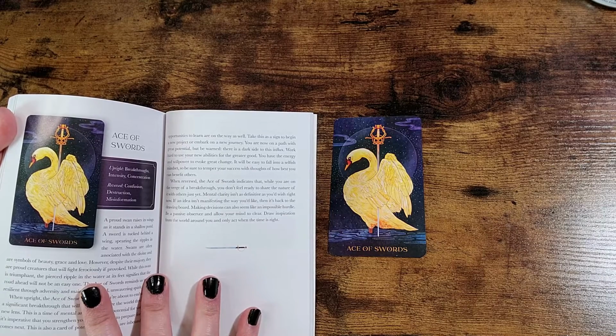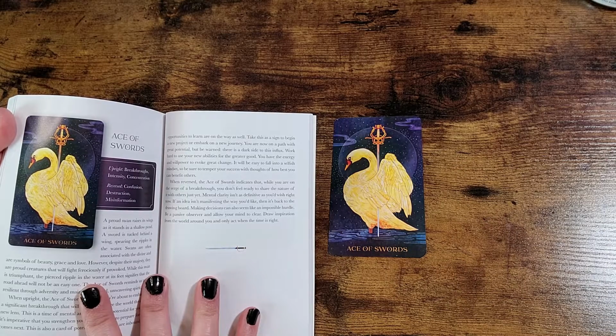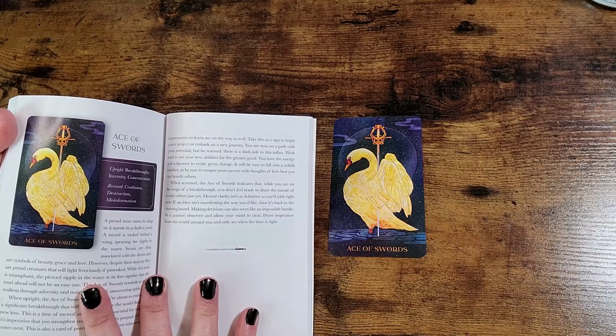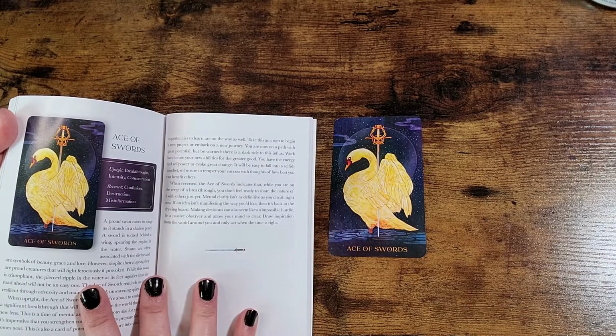You are now on a path with great potential, but be warned, there is a dark side to this influx. Work hard to use your new abilities for the greater good. You have the energy and willpower to evoke great change. It will be easy to fall into a selfish mindset, so be sure to temper your success with thoughts of how best you can benefit others.